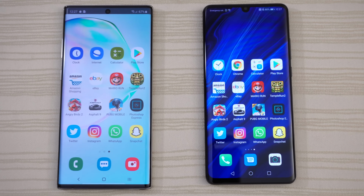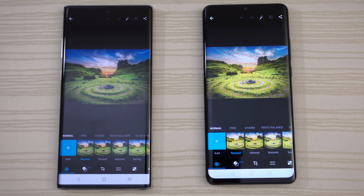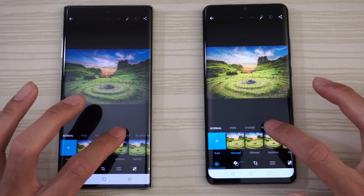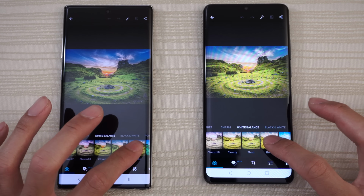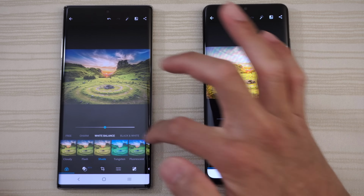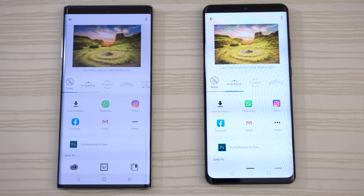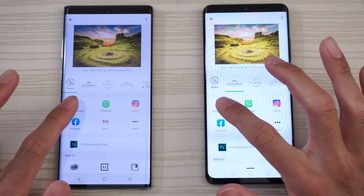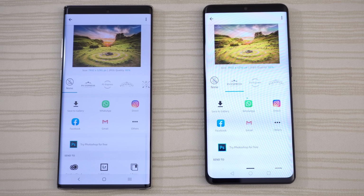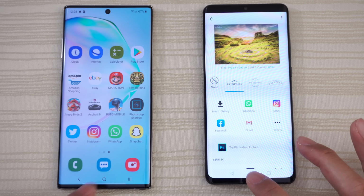Adobe Photoshop Express. I have the same 8K image on both phones. I'm gonna go ahead and click on the white balance filter here, and I'm gonna choose the shade filter. I'm gonna jack this up to the max. Click on this, and both nice and fast on that step. Gonna save to gallery, see which one saves it faster, and let's go. And give the victory to the Note 10 Plus on the left.